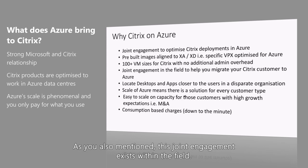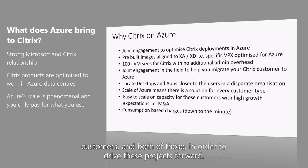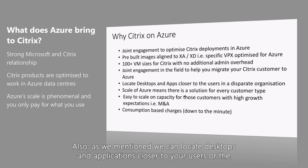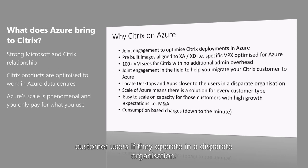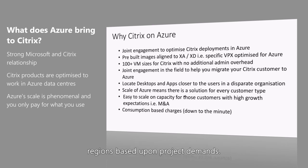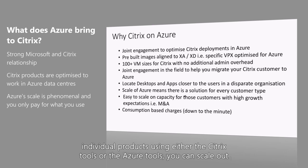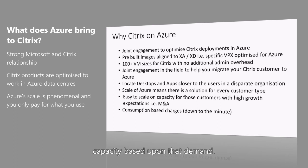As you also mentioned, this joint engagement exists within the field. So within both Citrix and Microsoft, there are teams working together for partners and customers in order to drive these projects forwards. And as we mentioned, we can locate desktops and applications closer to your users, or the customer's users if they operate in a disparate organization. And as we mentioned, the scale of Azure is phenomenal. So not only can we get resources closer to your users, but we can scale out within these regions based upon project demands. So if your customer has a merger, or they're having great success with individual products, using either the Citrix tools or the Azure tools, you can scale out capacity based upon that demand.